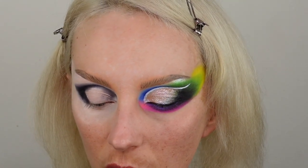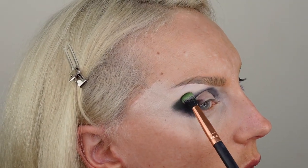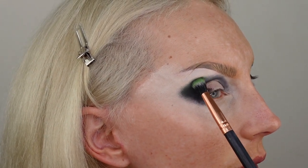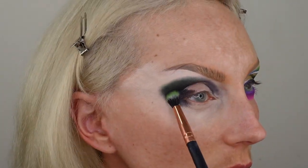I'm going with the Profusion blending brush. This came in the Profusion set, actually. Just because I haven't used Profusion in a while, I really like Profusion brushes. I'm going to Restless, the deep green. Of course, green called my name. Press it on, look at that. Look at that green, it's deep, it's dark, but you can see the depth and the tone of green is just so beautiful. It just makes me so happy when I see this.